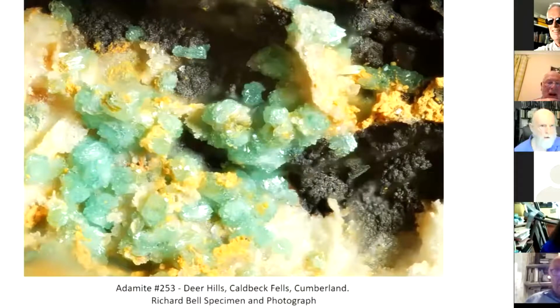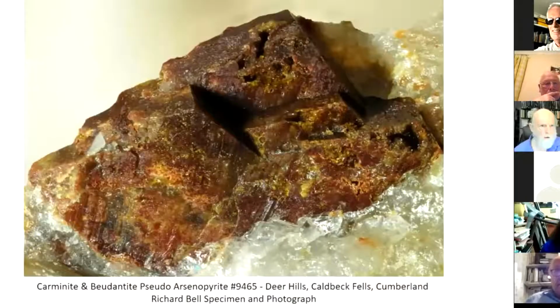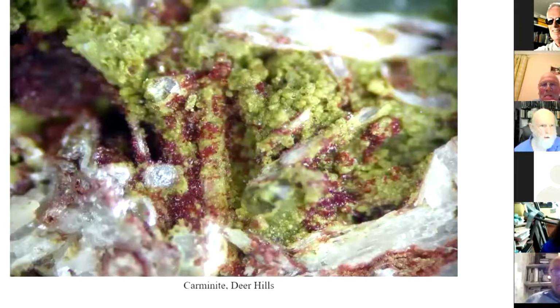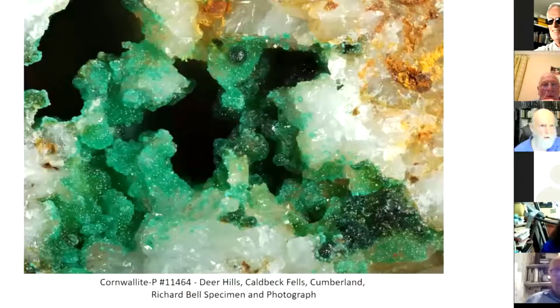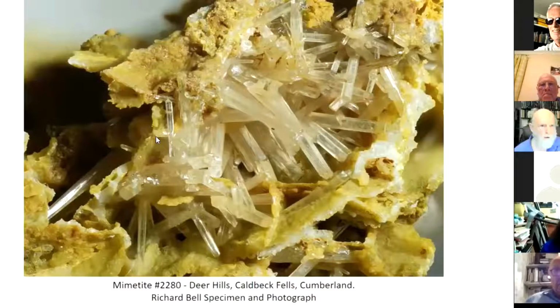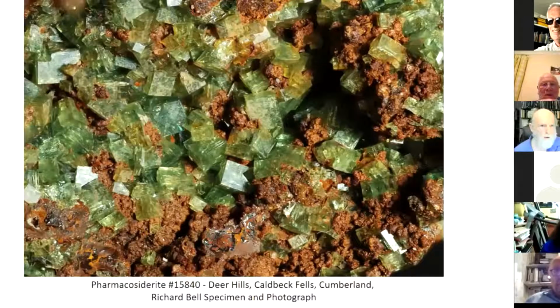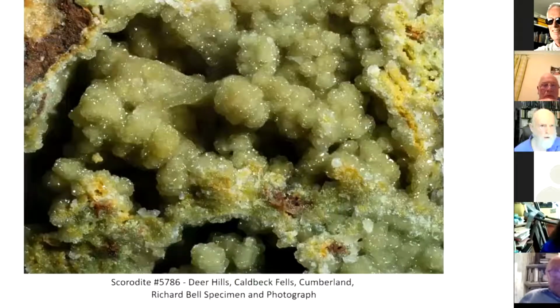From there, Richard's got adamite, carminite, kaolite, and beudantite, pseudomorphic arsenopyrite, which is a real mixture. Carminite, cornwallite, another cornwallite, mimetite. There's quite a lot of this about; when we first got to that exposure, quite a bit of it came out of it. Nice material. Pharmacosiderite. Again. Scorodite.